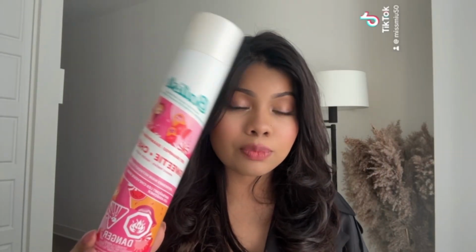So that was all from my Sephora haul recently, and moving on, I also have to show you some self-care items I recently got from Amazon. So the first one is the dry shampoo, Tasty. We all know this is so far the best dry shampoo. Well, for me it is, because I tried many different other brands.